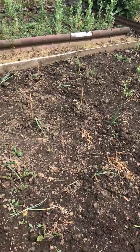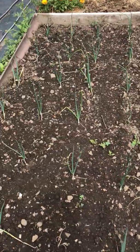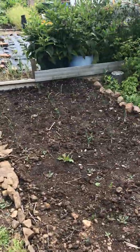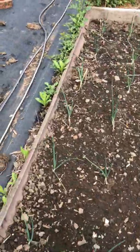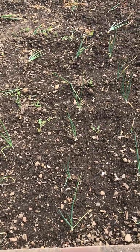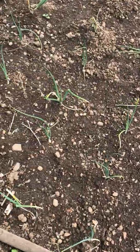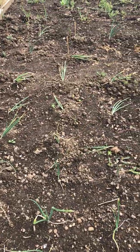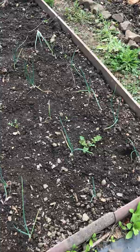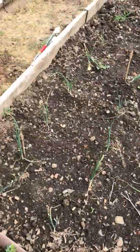These ones went in first, and then these rows here, there's six rows, and then these went in last. So there will actually be three different crops of onions, which is quite good. I quite like staging stuff, so I'll get different stuff. These ones will probably be bigger than them ones, but I haven't done enough to pickle this year, so I'm hoping for a few big ones to store.